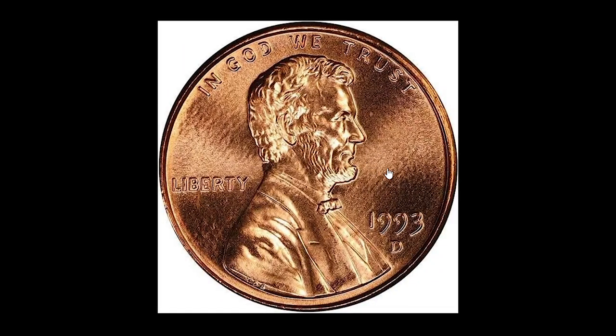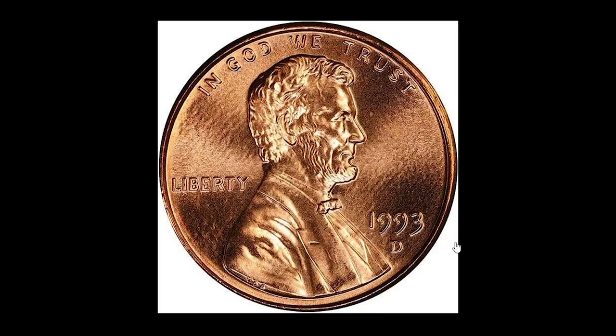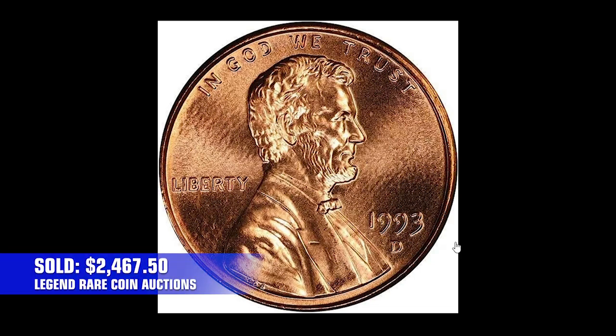Razor sharp in strike with full definition on both sides. The details stand out fully. Flaming mint red color has the boldest of fiery luster. Pristine surfaces are flawless and improvable. It was sold for $2,467.50 in 2019 at Legend Rare Coin Auctions.